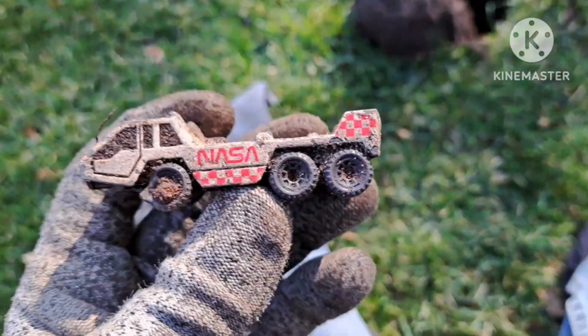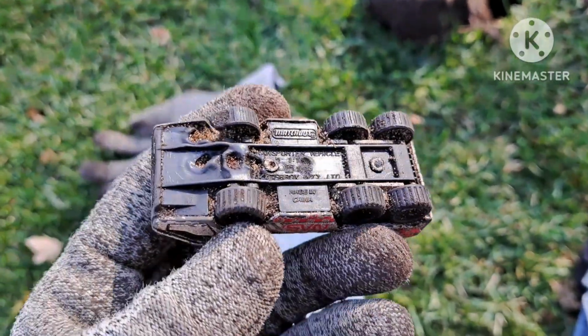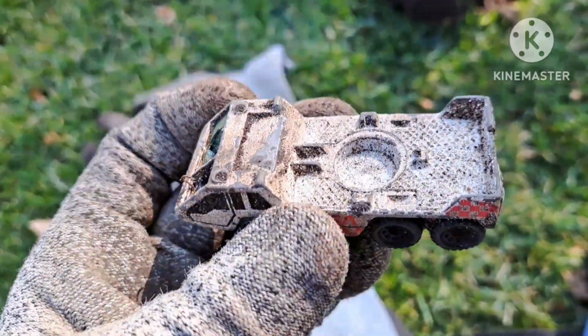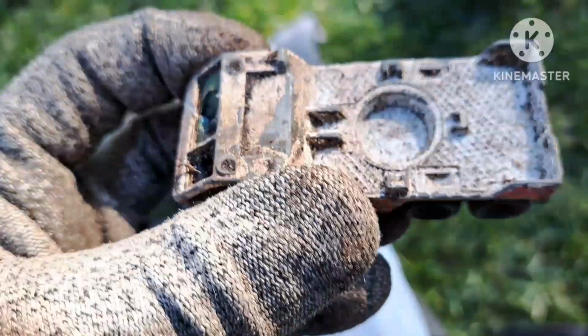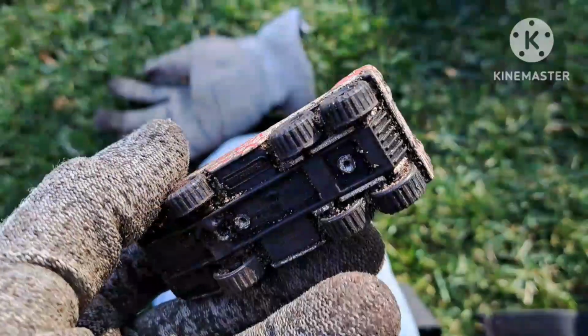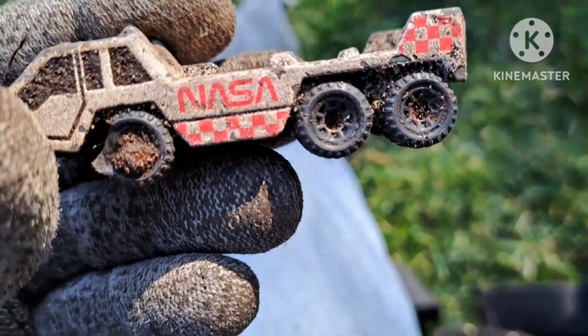How cool is that? It's a matchbox, not an old one. It says NASA on the side. Probably for transporting rockets or something. I don't know if broken windshield, but all the wheels are there. That's pretty cool. Something to add to my car collection.